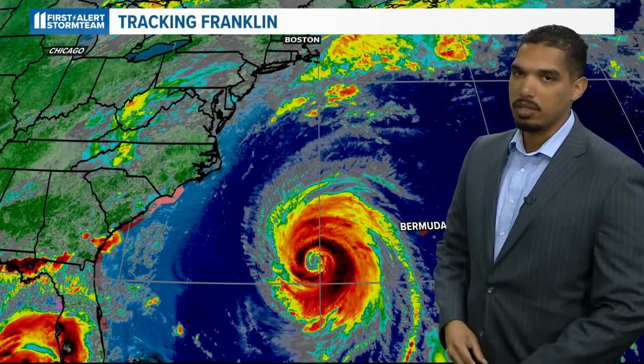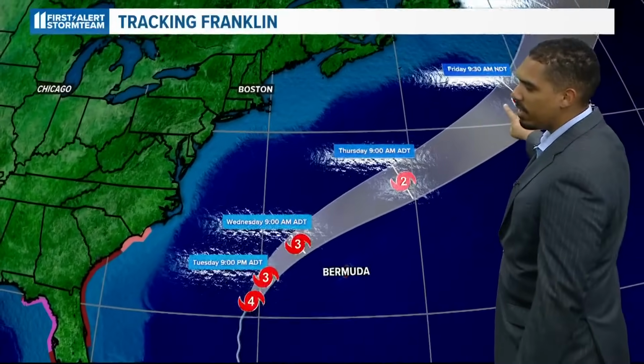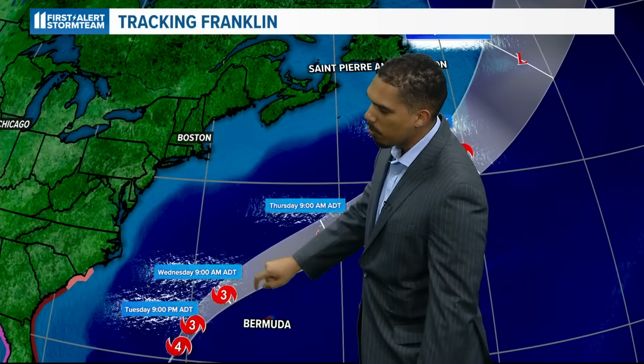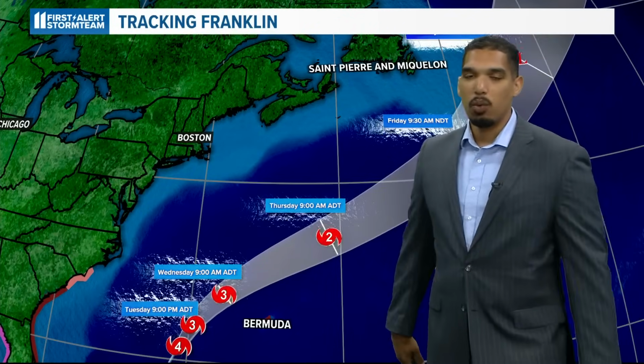And finally, we'll take a look at Hurricane Franklin and its storm track here. It's going to be staying out to sea, so really not impacting anybody except for that small island nation of Bermuda. It'll be off to its west just a little bit. By that point, downgraded to a Category 3 storm, but still packing quite a punch with heavy rain, high winds, and likely some high surf expected.